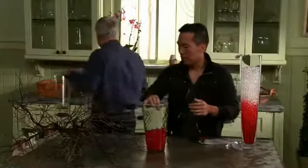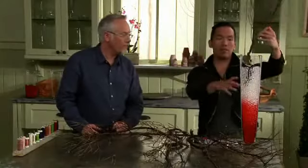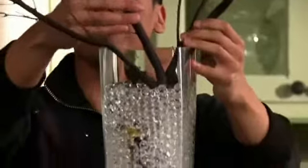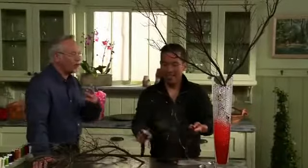Branches. Okay, so we'll put this aside. So branch-wise, I always like to start with the larger branches first, so it creates an armature. Okay. So just stick that in there. We'll see how everything goes. See, I love watching other people design because I think we all have our own special way that we do stuff. We do.